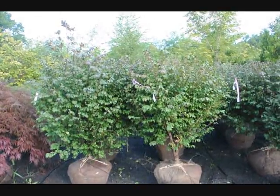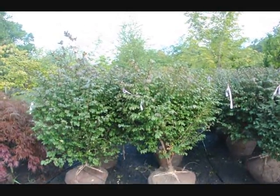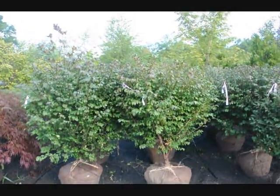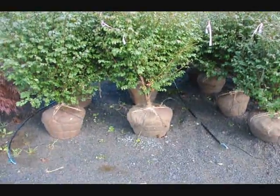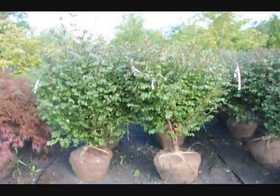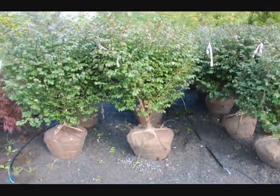We're here at Highland Hill Farm on Route 313, and these are our real nice looking burning bush, Euonymus alatus compacta. These are about 4 to 5 foot high, and they're a heavy plant. They're in a 22-inch ball, and as you can see, after we dig them, we put a drip water line system down for them to take care of them.